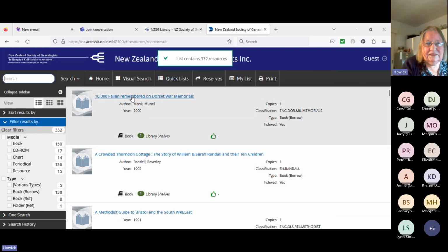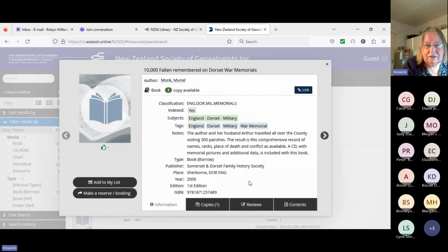And here we are, 10,000 Fallen Remembered on Dorset War Memorials. We go and have a little look at that, and we find it, yes, it's indexed and tells you a little bit about the author. She and her husband, Arthur, had travelled over the county, visiting 300 parishes. And so she has produced this huge volume of work, and wouldn't that be good if you could find your people there? I need to have a look and see, just in case some of mine might be there as well.